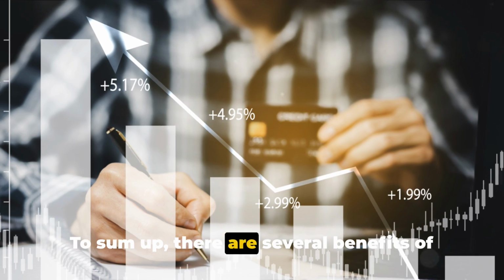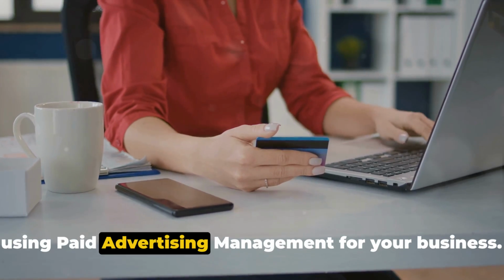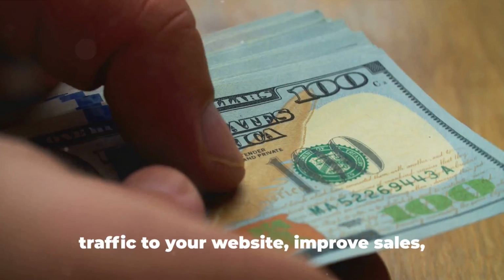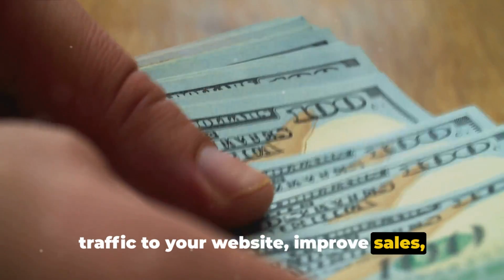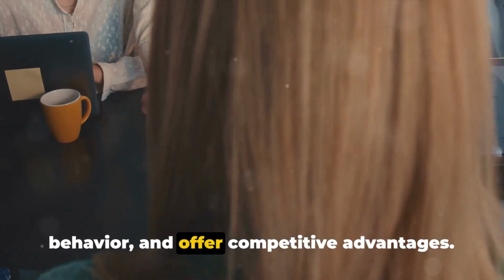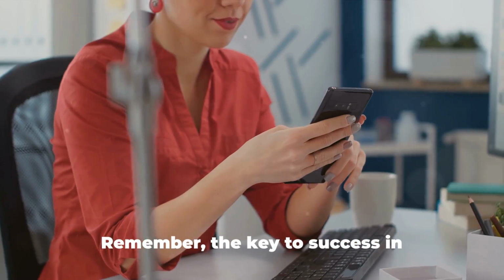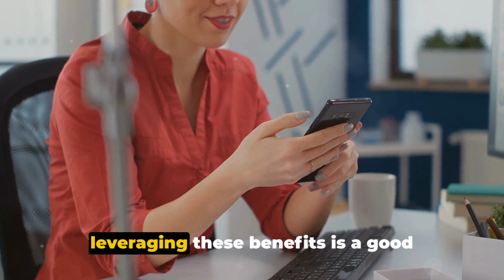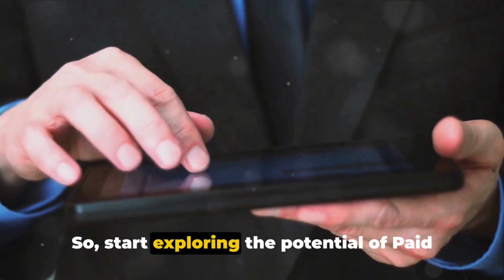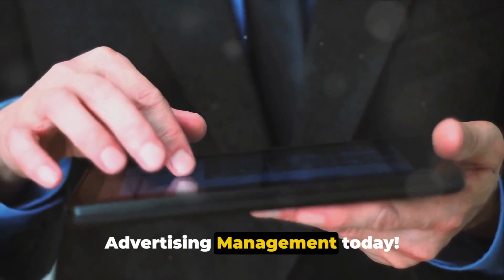To sum up, there are several benefits of using paid advertising management for your business. It can increase your visibility, drive traffic to your website, improve sales, provide valuable insights into customer behavior, and offer competitive advantages. Remember, the key to success in leveraging these benefits is a good understanding of your target audience. So start exploring the potential of paid advertising management today.